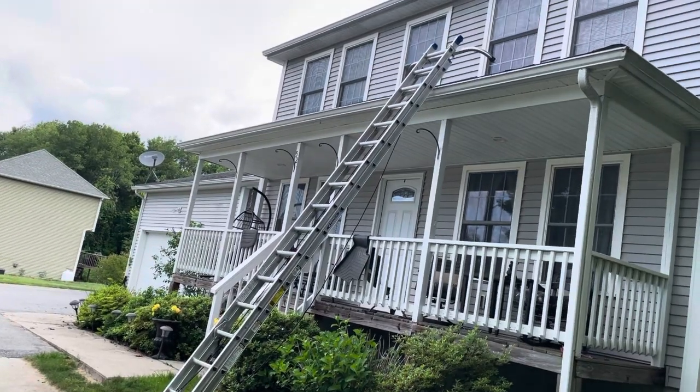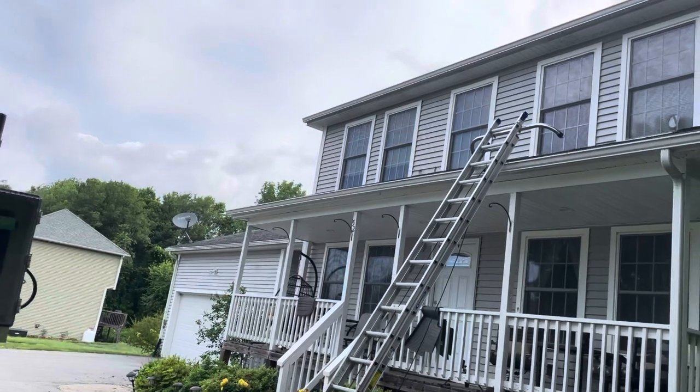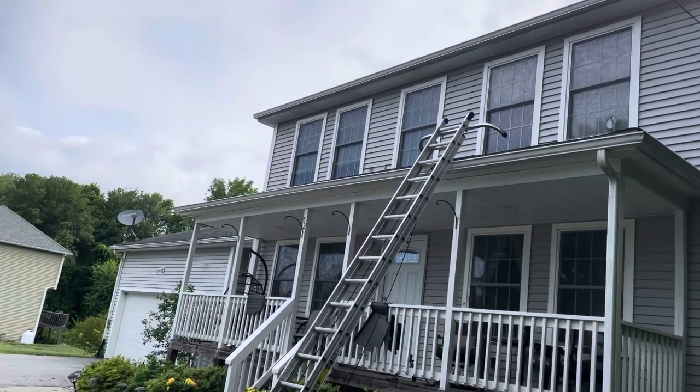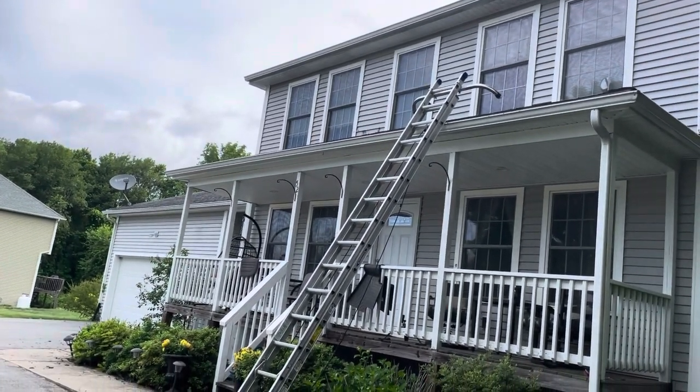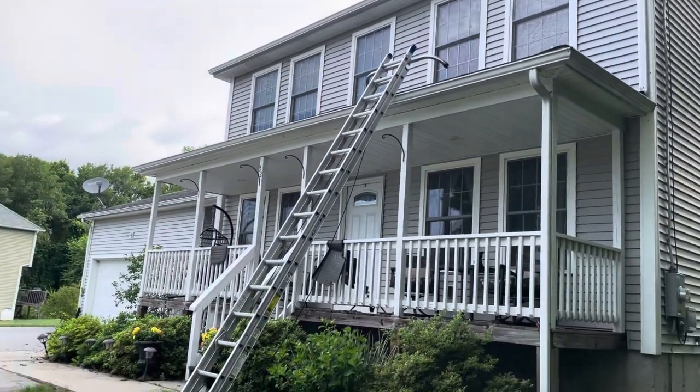I do have to get back up on that porch roof to power wash up on the siding there. You can't see it from here maybe. I'll show you when we get up there, but somebody egged the siding. This was pretty nasty. So I am gonna have to get up in there to apply some pressure, but I'm ready to wash, and here we go.